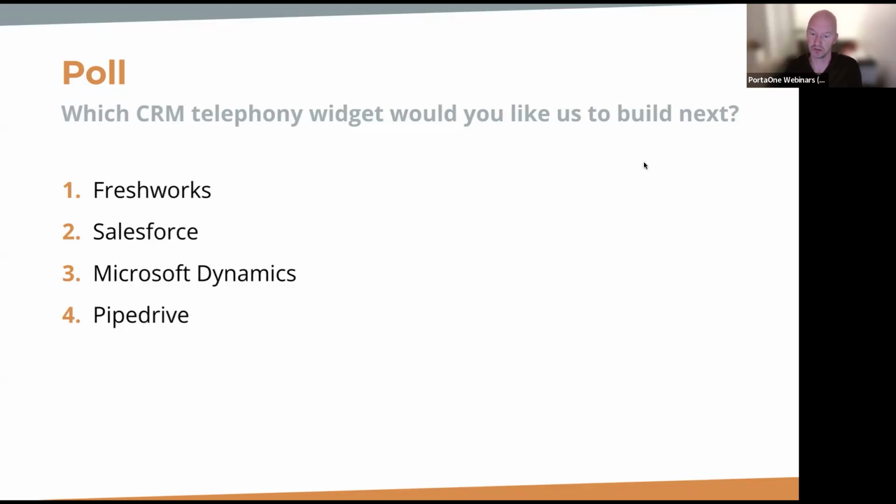I see here already 2 votes for Microsoft Dynamics. The other options are Freshworks, Salesforce, Pipedrive. Onoma, I do believe Freshworks is already in the works. Freshworks is already available right now, actually. Yes, just before this webinar I confirmed with the team, just like a day ago. So Freshworks is available.